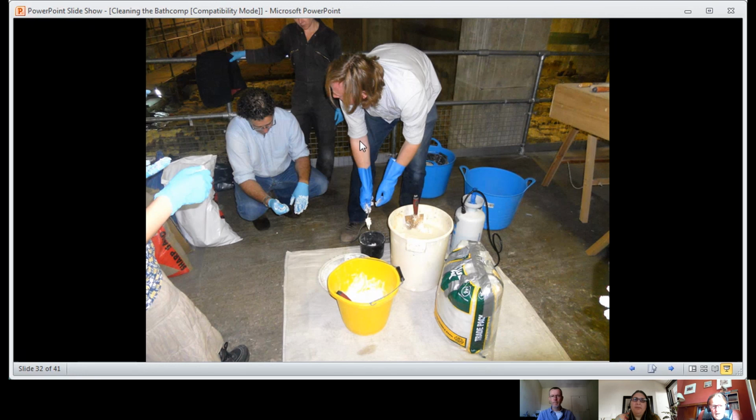And this is just a picture of Angus with Sharon in the background here, and Dean Sully, who's a lecturer in conservation at University College London. They're batching up the lime mortar to be used either for traditional pointing between the bricks and the stones, or for injecting, as I showed in that picture previously.